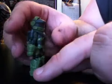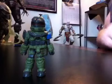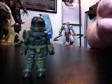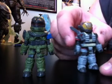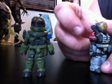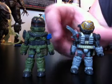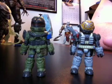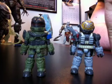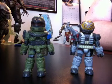I ended up running across some of the Halo Minimates, and Series 2 Halo Minimates consisted of Jun and Emile, which Emile doesn't like to stand up. Emile is a jerk. If you've played the game, you know this is true. Anyhow, Jun and Emile, Minimates, really small, as you can see. My finger next to them is about the same size. But anyways, really, really cool, man.